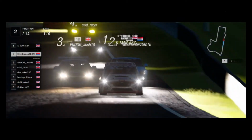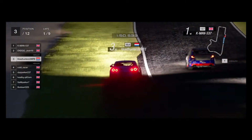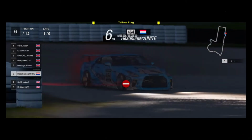Let's have a look and find out what happened with Mike here. Oh, he's caught the grass. Oh, look at the big air. Massive air for Mike. Had a big contact with the tyre wall.